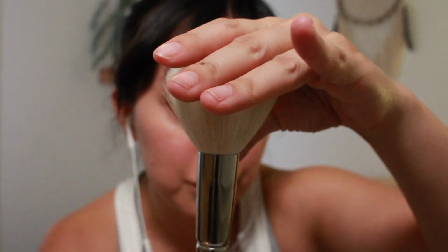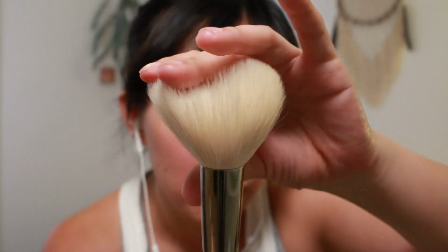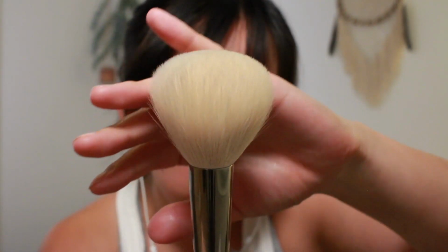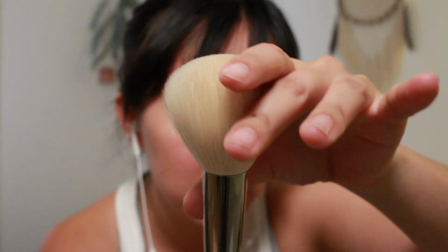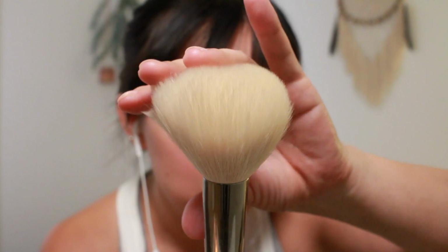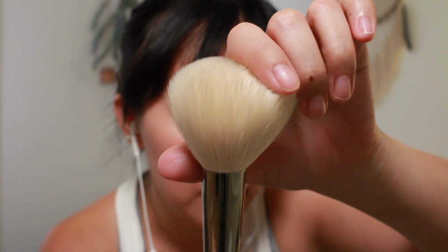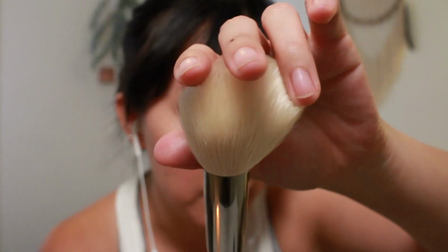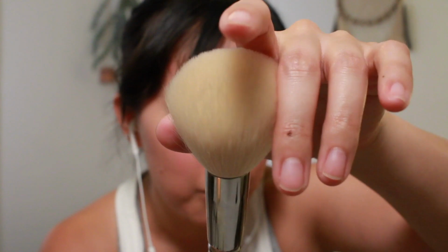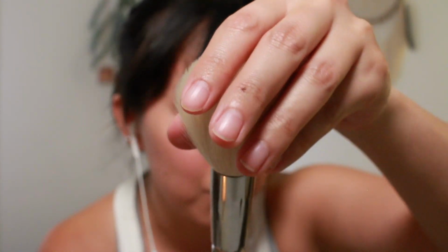One of the most precious brushes in my collection is this one from Hakuhodo. It's quite an investment piece, but it is the softest Japanese brush made from goat hair. It is cruelty-free. They ethically source the goat hair. The goats are not harmed, and the way that they're made is absolutely breathtaking. It's one of the softest brushes I own.